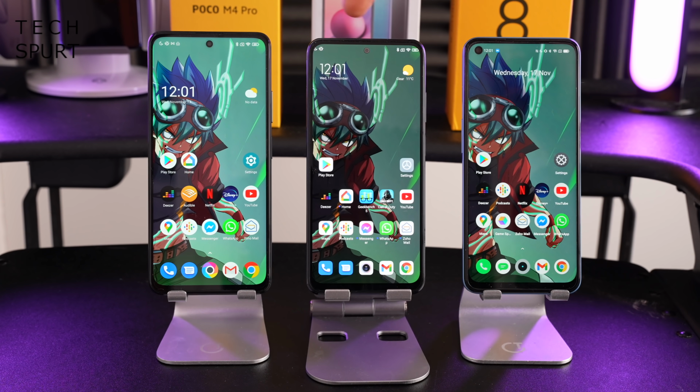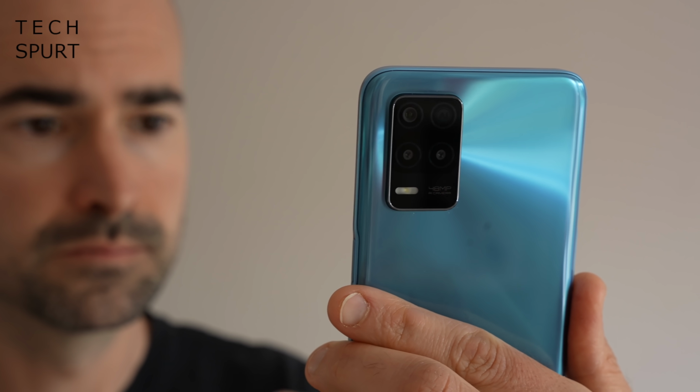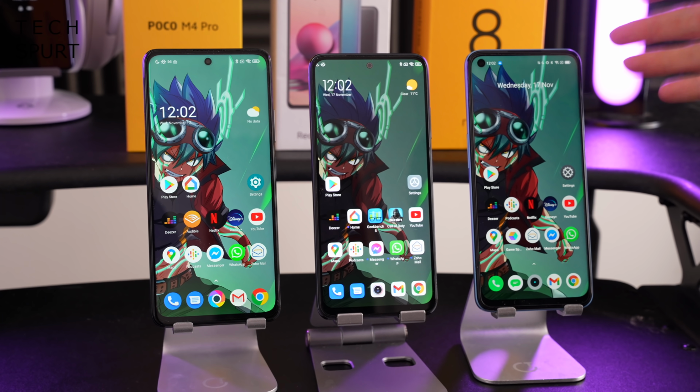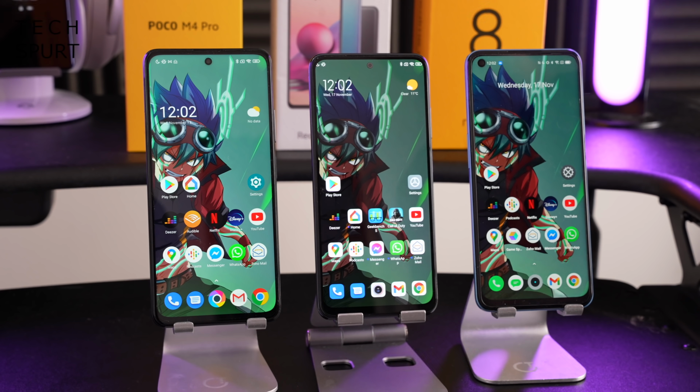The Poco and the Redmi smartphones actually have a Gorilla Glass 3 display, whereas there's no mention of Gorilla Glass whatsoever in Realme's official specs for the 8 5G. That said, the Realme 8 5G does at least have a pre-installed screen protector on it, as does the Poco M4 Pro 5G, but none of that on the Redmi Note 10S.